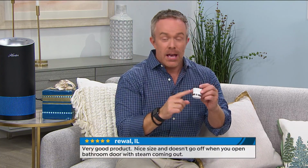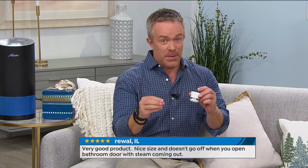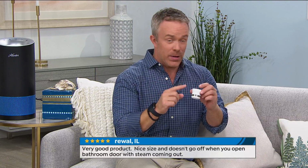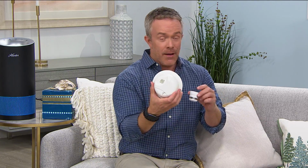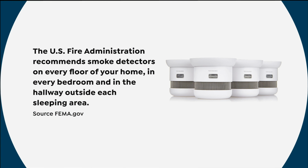You won't ignore these. And I just want to remind you, the US Fire Administration says we need to have one of these not just on every floor of our house, but outside every living space, and that's really where it starts to add up. The US Fire Administration recommends smoke detectors on every floor in our home, outside of every bedroom, outside of the hallways. Imagine you have 3 bedrooms in the hallway. You have to have 3 of these? Right.